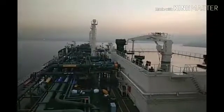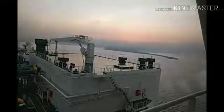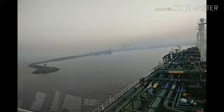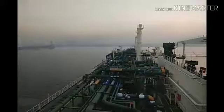Entering a port with strong cross current is a big challenge. However, experienced pilots like Captain Simba do these jobs with ease. As soon as the vessel enters the breakwater, the pilot uses tugs to stop the vessel and turn it in the turning circle with tugs.